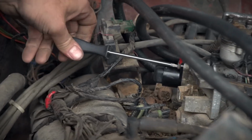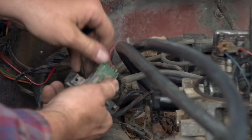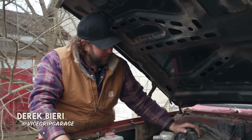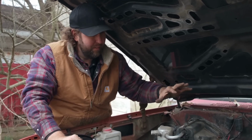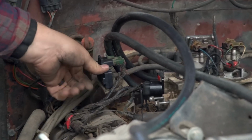So right now I'm replacing the throttle position sensor, the IAC, and also the MAP sensor over here. And I also found that the O2 sensor was unplugged, so I got that plugged back in. All of those basically control the air fuel mixture, idle speed, all of that. So hopefully that'll make the trip back to the shop much easier.